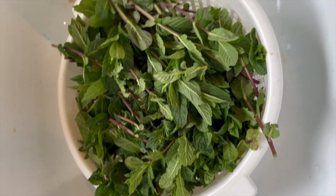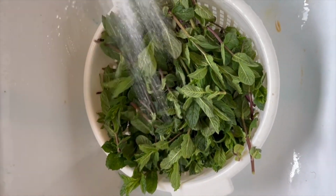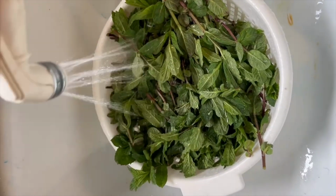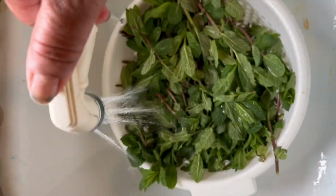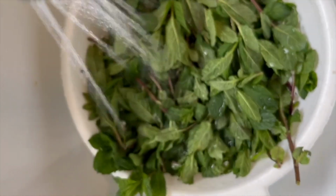Okay, so we ended up with a really nice colander full of spearmint. We're going to get this rinsed off, and I'll figure out how I'm going to use it, and then I'll let y'all know. Happy spring.